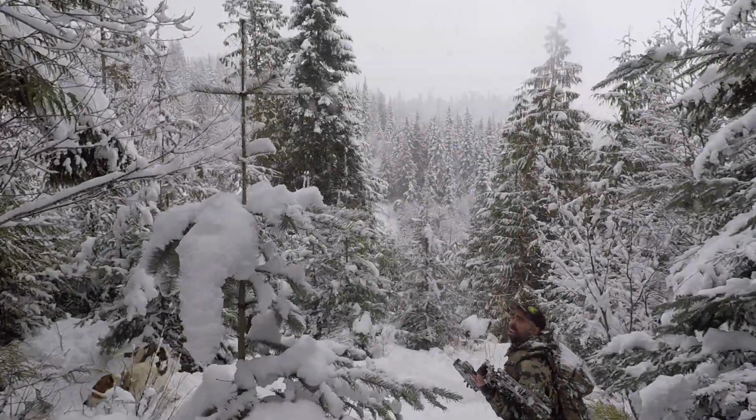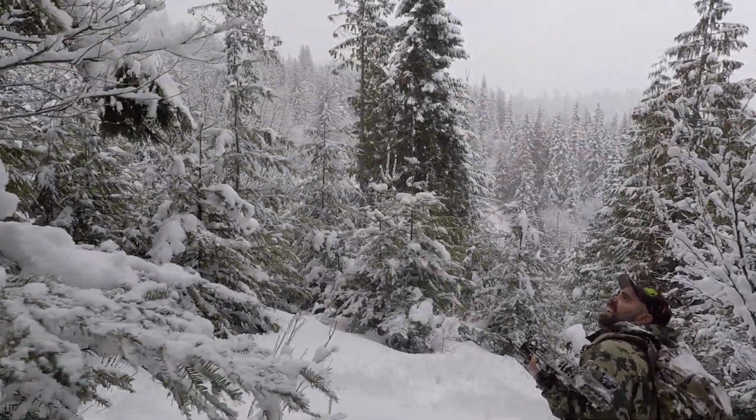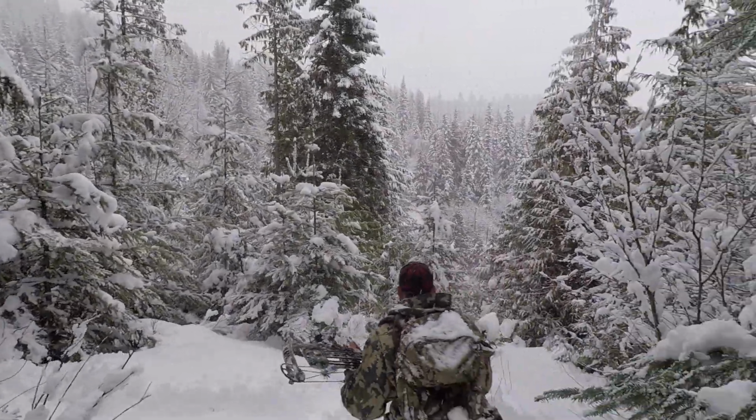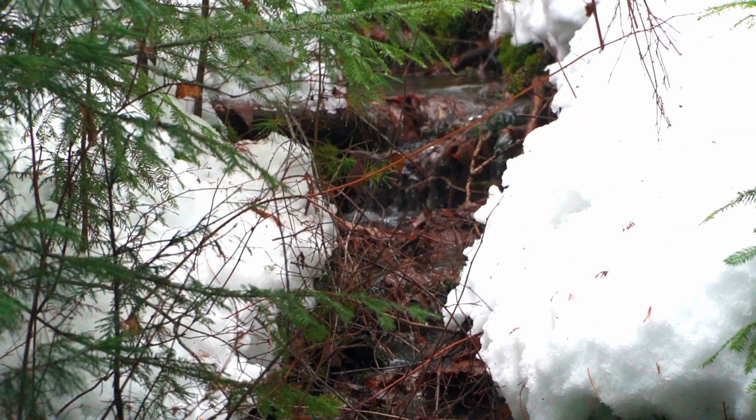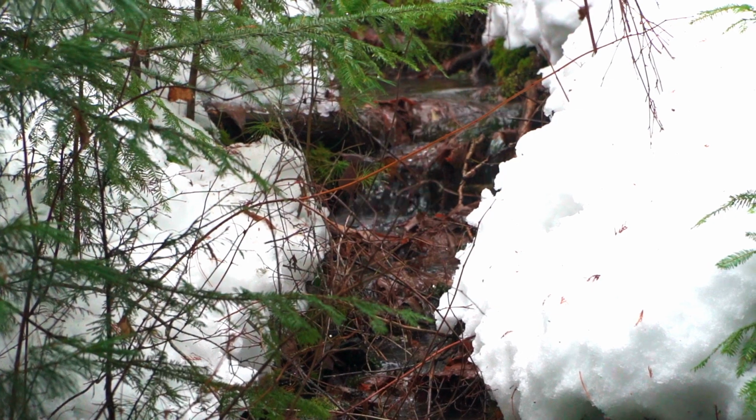Man, I have to tell you, I have really developed a passion for learning the art of hound hunting. There's just something very special about being in the mountains this time of year. The setting is absolutely incredible. There's hardly anybody else around.